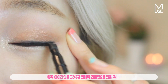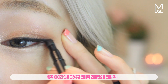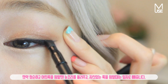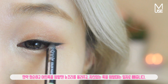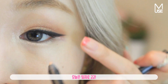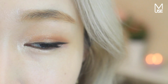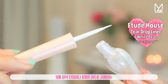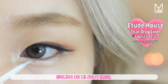So I'm using this to line my visible liner as well, and then I use the other side, which has a rubbery sort of surface, and bring out the outline of my wing. The angle of my wing depends on my mood of the day, but today I'm going for a slightly angled look, but it's mostly straight out. For nighttime or low light occasions, I like to add a tiny bit of the Etude House Teardrop Liner just for those glitters that sparkle and catch the eye.